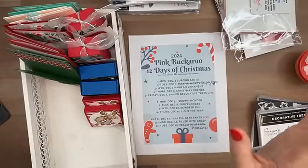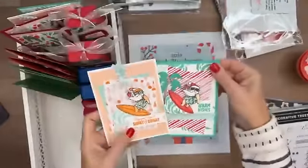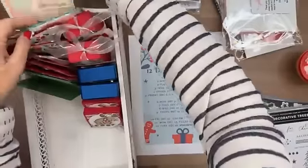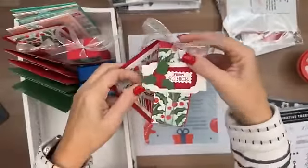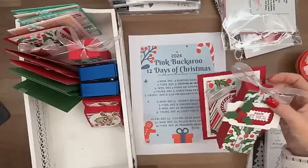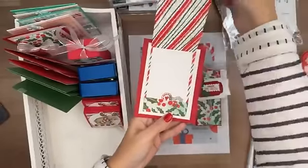I think we're good. Okay, so day 1 was Surfing Santa. Here's Surfing Santa projects. Make sure you check it out. Day 2 was, now this is where I had to change. I had to make a change because Festive Words I didn't have and it wasn't going to be here on time. So I pulled in Naughty and Nice, which is an online exclusive.